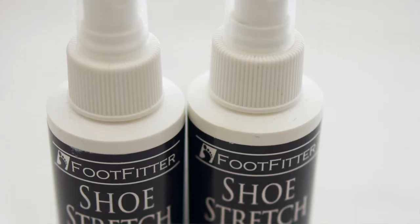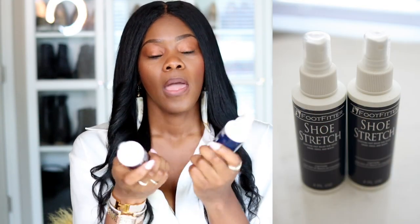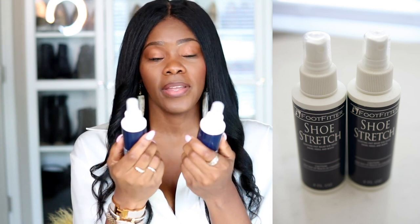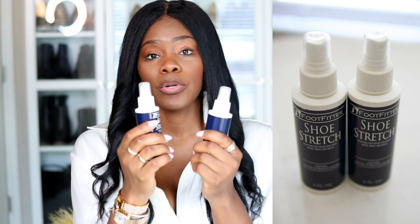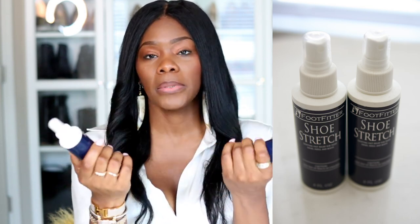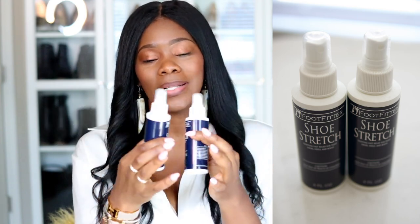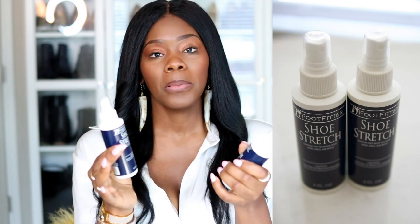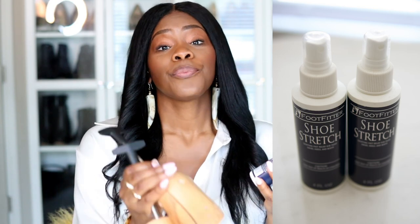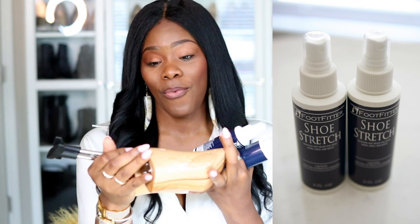this spray. You need the shoe stretcher spray to go along with your shoe stretcher. I have not had any issues with these tearing up any leather that I have. I have not used them on suede. Now, suede, I don't know if you're going to be stretching suede, probably not. But also, I would not recommend trying to stretch a shoe that is not 100% leather. It's probably not going to give you the space that you are looking for. So, the shoe stretcher and the shoe stretcher spray are essentials for your wardrobe.